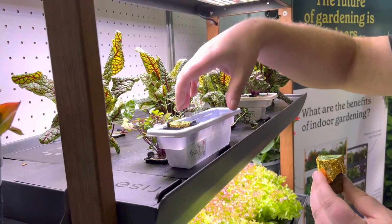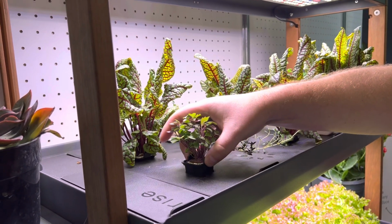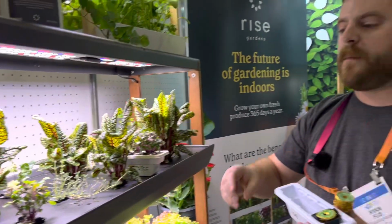At that point, you move it into here, and I'll do a little demonstration of what that looks like. We'll pretend this kohlrabi is a little bit smaller. Basically, you'll see the roots have started to grow. You then pop it in here, and then you alert the app that you've now moved it into the garden.